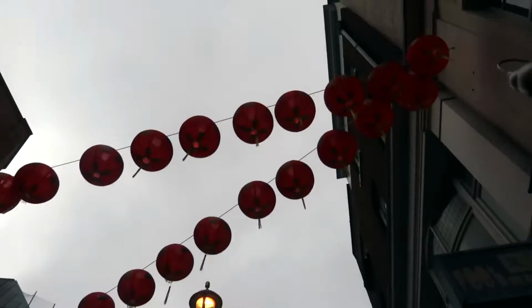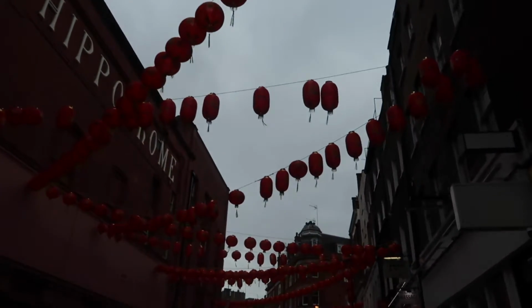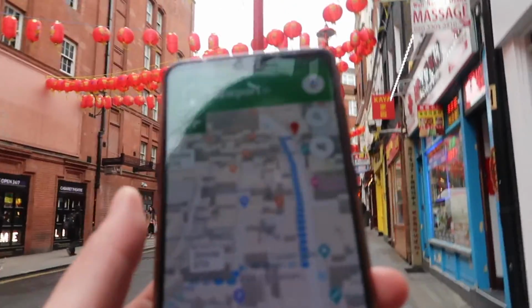So we're just gonna walk to Chinatown. We don't really know any places where to go, so we thought Soho is a bit near to Covent Garden, and then after that we're gonna go to Chinatown, which is right next to Soho. We reached Chinatown first before we reached Soho. We're trying to get to Wasabi right now. It's quite far away, about 5 minutes.